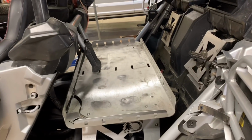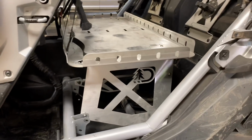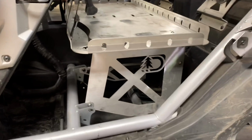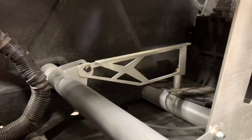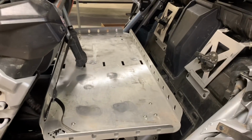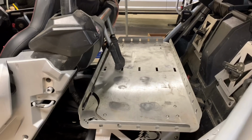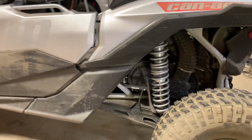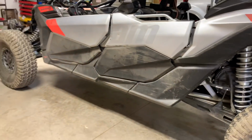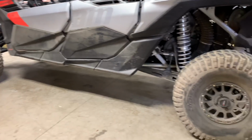Tons of storage room in the back of the Max, especially with the rear seats taken out and the Alpine Designs rack in here. We've got tons of space underneath each side, and nice space up top there. We fit all kinds of stuff in the car, and it worked great. As far as the Max on the Rubicon, the biggest downside is the wheelbase. I mean, it is a really long car.